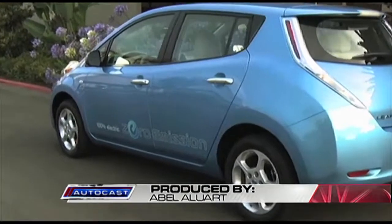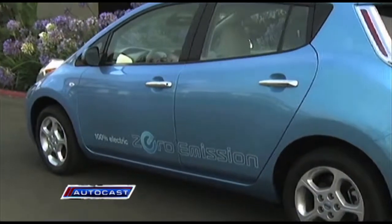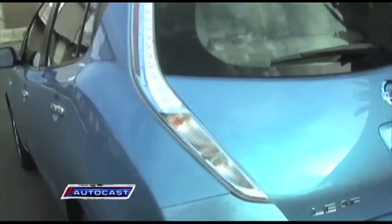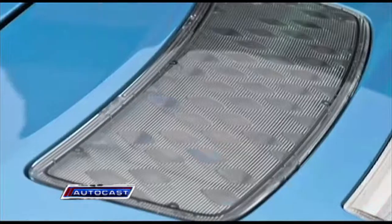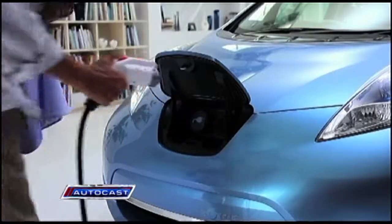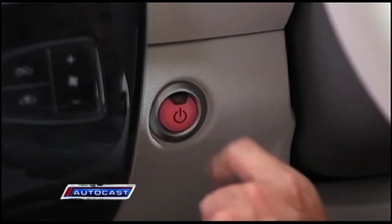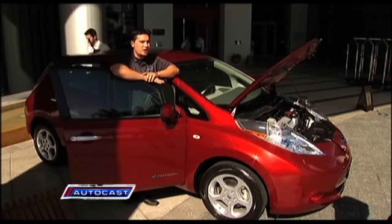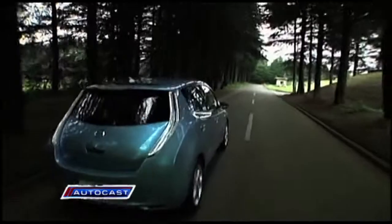We're finding that a lot of people, for example, are buying this as a second car. They can't believe how much they're using the car. Whereas it was going to be the second car, it's becoming the primary car. The idea is plug it in before you go to bed. When you're up in the morning, it's fully charged, ready to go for a commute back and forth to work. I really think this is definitely the kickoff to the electric era.